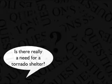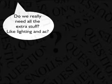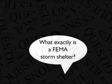As a voter, you might have questions to ask before going to the polls. Is there really a need for a tornado shelter? Can we afford this bond right now? Do we need all this extra stuff, like the lighting and AC? And how much is this going to cost me? Those are very good questions, and we'll answer those. But let's look at the biggest question. What exactly is a FEMA storm shelter?